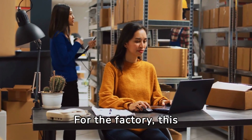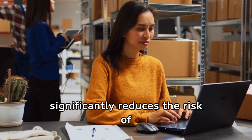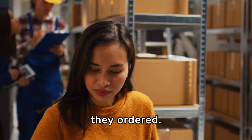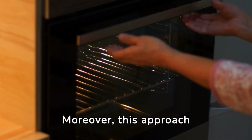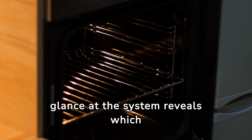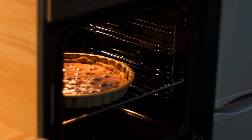For the factory, this system is a game changer. It significantly reduces the risk of mix-ups, ensuring every customer receives the exact product they ordered. Moreover, this approach simplifies inventory management. A glance at the system reveals which ovens are ready for dispatch and which need further attention.